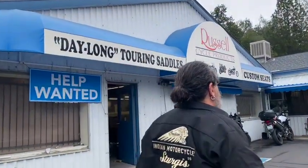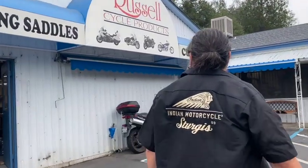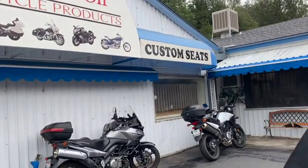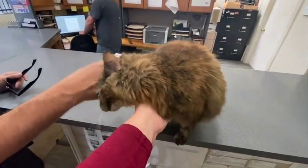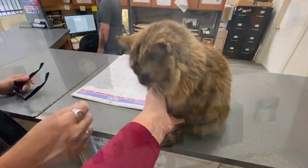So I've heard a lot about the RDL seats and was really looking forward to checking out the factory. Yeah, people do swear by the comfort of their custom seats. The front door was open, so we just walked right in, started to take a look around, and we were immediately greeted, which I love from a customer service angle. This must be the shop manager.